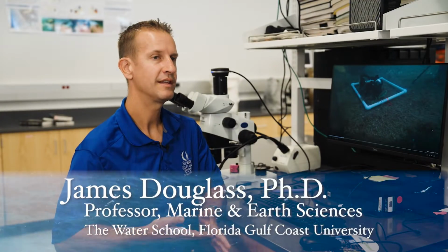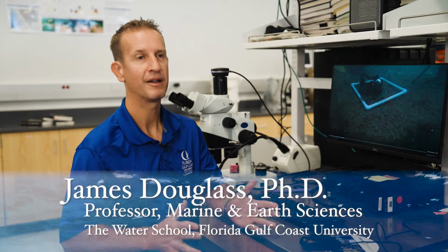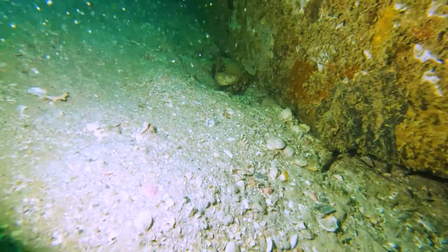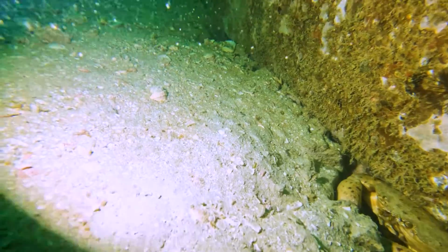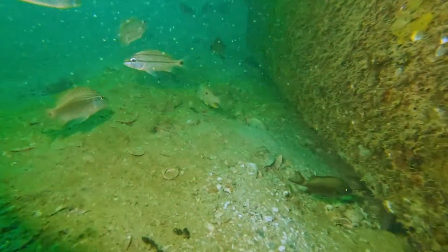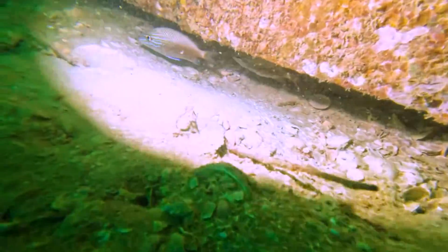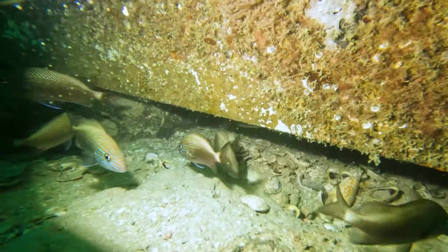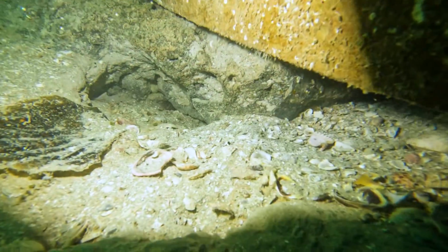One of the most interesting things that we've seen is how fishes are sort of modifying and adding to the reef. So fishes and also stone crabs like to excavate under the reef where it lies on the seafloor, and they've actually kicked the sand and mud away from the reef and exposed the underlying limestone rock, which is almost creating or revealing another reef around the footprint of the artificial reef that we've placed.